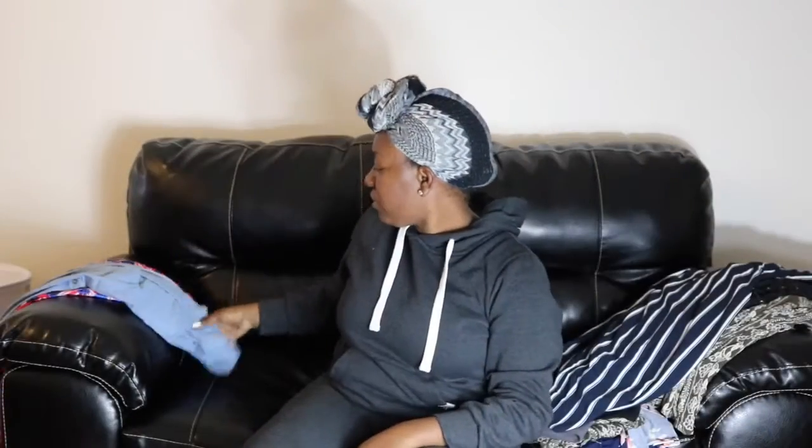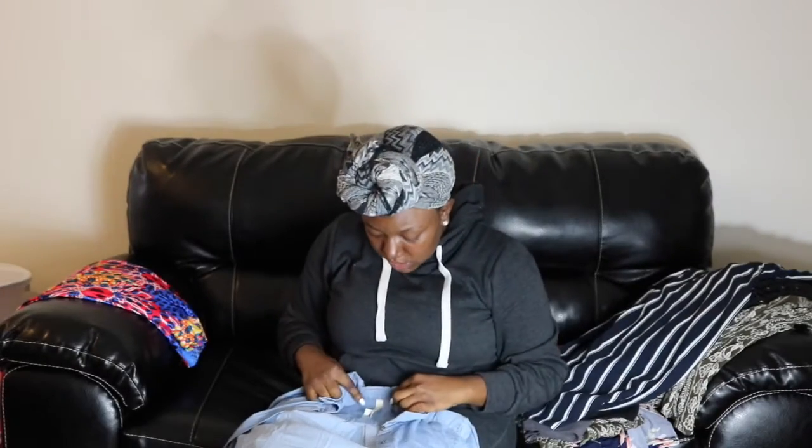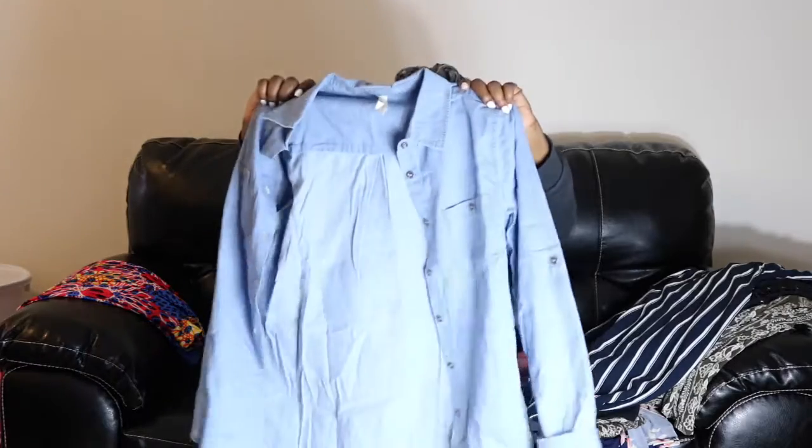Next. I got this blue jean shirt from Amazon. Don't laugh at me, because I do shop on Amazon. I do get clothes and shoes from Amazon. I even got my lighting system from Amazon. I shop on Amazon. I love Amazon. Love Amazon. I really do, y'all. And yeah, I got this blue jean shirt.